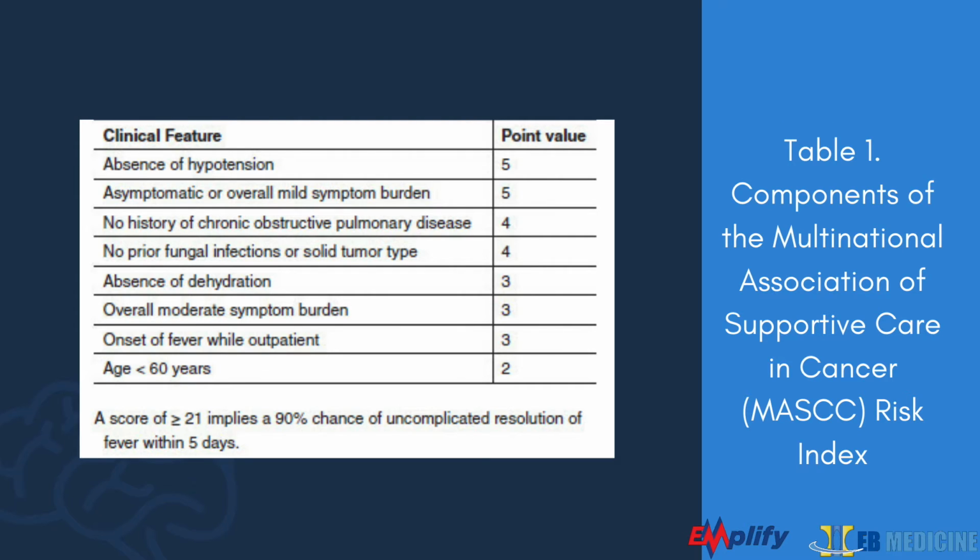In addition to cultures, there are of course other studies which you would want to get, including a CBC with diff, renal and hepatic function panels, UA, and urine culture. A serum lactate should also be drawn in those who are hypotensive or with concern of shock. For those with diarrhea and abdominal pain, C. diff testing is recommended even in the absence of traditional risk factors. And lastly, for those with respiratory symptoms, consider sputum cultures and viral testing.